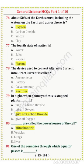About 50% of the Earth's crust, including the water on the Earth and atmosphere, is oxygen. The fourth state of matter is plasma. The device used to convert alternating current into direct current is called rectifier. In night, when photosynthesis is stopped, plants give off carbon dioxide. Plants give off carbon dioxide at night. Mitochondria are called the powerhouses of the cell.